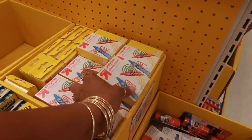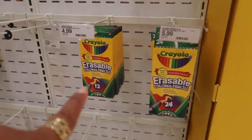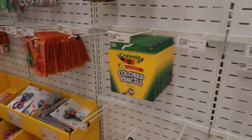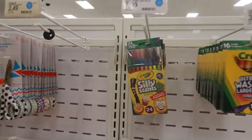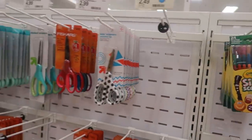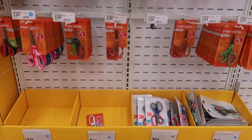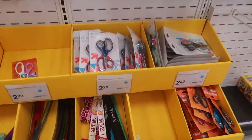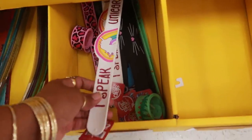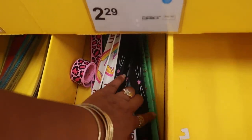This style, the Up and Up, is 35 cents. Erasable colored pencils, 6. The Silly Scents is 8 right here. Those are crayons. Lots of scissors and slap bands. How much are these? These are $2.99. They have a few different ones.